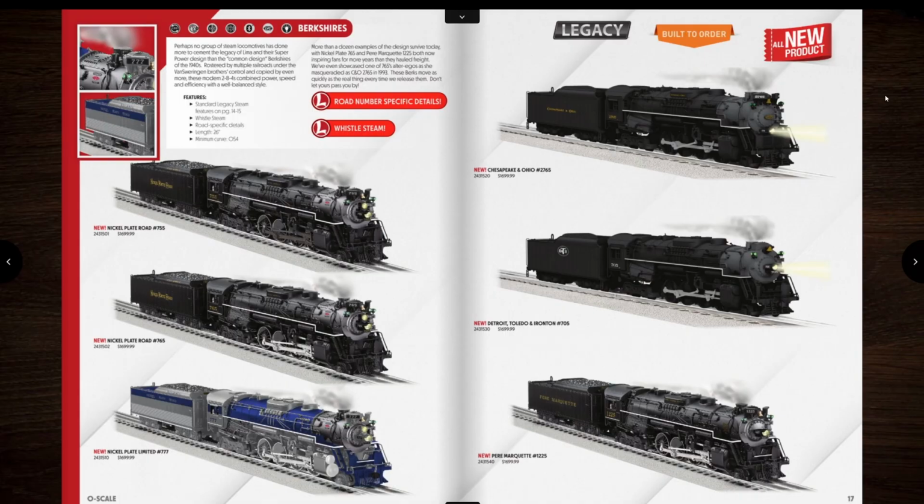Now, unfortunately, because of the 600 that were built, there's only a handful, as a matter of fact, only 3 that I could find survived to the preservation era. Now, there might have been more, might have been less, but I only focused on the 3 that were preserved on the Lionel's page here. And those 3 survivors were the 755 Nickel Plate Road, the 765 Nickel Plate Road, and the Pere Marquette number 1225. Those 3 made it to the preservation era. And of those 3, the 765 and the 1225 do operate under tourist operations.